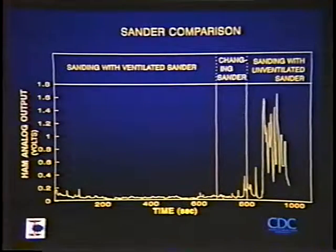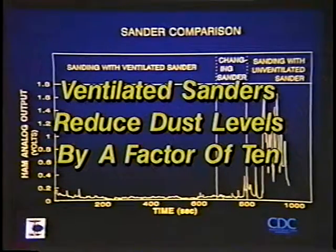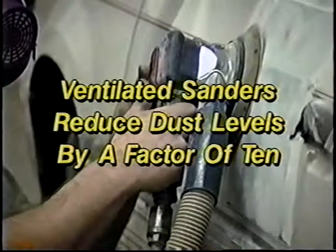At one auto body shop, NIOSH showed that the HVLV ventilated sanders reduced dust concentrations by a factor of 10 compared to unventilated sanders. In this shop, workers preferred using the HVLV sanders and found the ventilated sanders resulted in a cleaner shop.